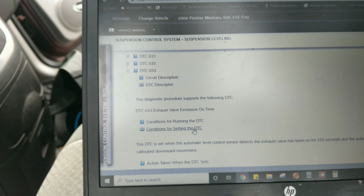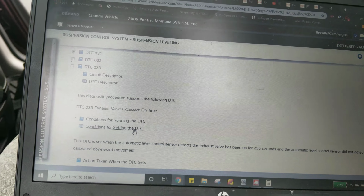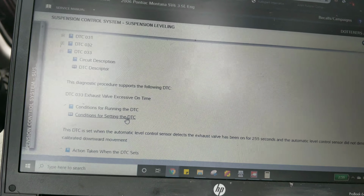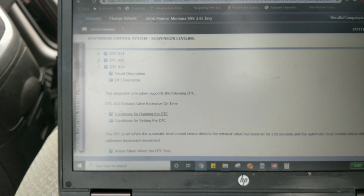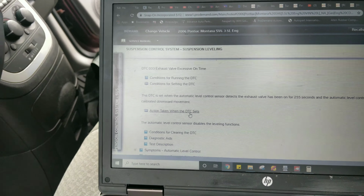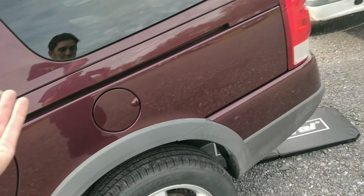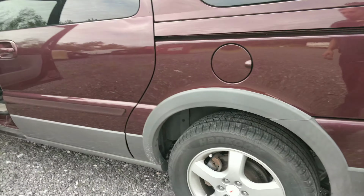Conditions for setting. So the exhaust valve was turned on for 255 seconds for the automatic level sensor to not detect the calibrated downward movement. So I think we're going to have to test this exhaust valve. So it actually disabled it this time. Before it never disabled it. It just kept going up and up and up, and you could stick probably my arm to my elbow underneath here. It was ridiculous how much of a gap there was.